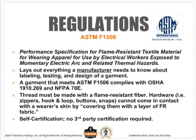So an example of some of those design requirements: thread must be made using FR fibers. Also, any hardware, so we're talking zippers, hook and loops, buttons, snaps, all of those cannot come in contact with the wearer's skin. So they need to be covered with a layer of FR fabric, both on the outside and the inside. There is no third-party certification that's required. As long as everything passes the testing and then meets the design requirements as outlined in ASTM F1506, then that garment meets the standard and is self-certified.